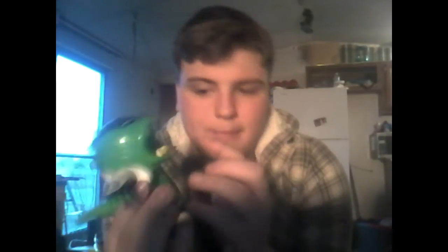I got the figure on eBay, so it isn't in the best condition, but I'll point out all the things that are probably the fault of me buying this used. For example, there's some paint chips here and there. His chest piece is kind of broken, and you can tell that whoever had it broke it. And there's a couple of paint splatters here and there, but I like it best with the chest piece on, so what I'm going to do is probably just glue it on there.